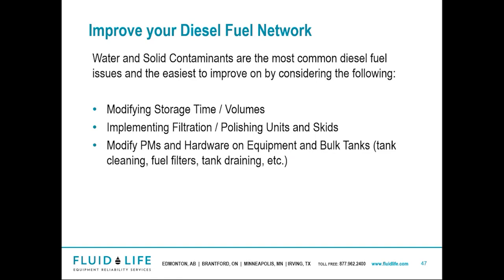Do I need to modify my storage time? Are my tanks too big for my actual consumption rates? What type of filtration process do I have in place? Do I have any filtration in my bulk tanks at all, or am I relying on my equipment fuel filter system to do all the work? You can even introduce polishing units and skids that will filter and separate water as a kidney loop in your bulk tanks.